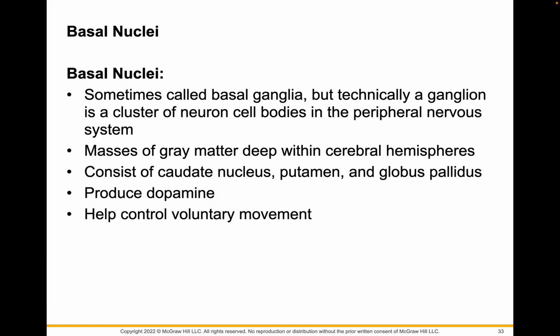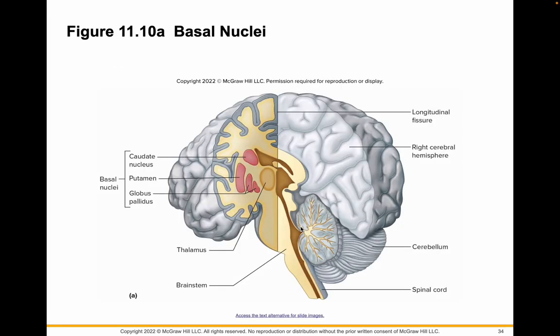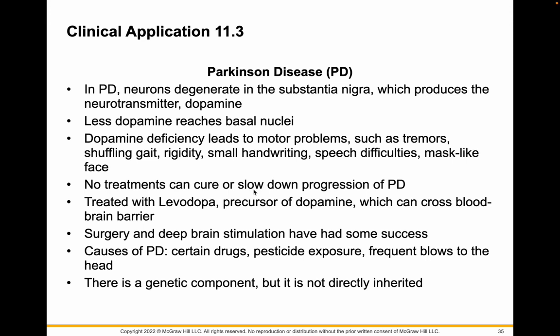Basal nuclei are sometimes called basal ganglia, but in definition, a ganglion is a cluster of neuron bodies in the periphery. So we're talking about the central nervous system, so that doesn't make sense. But we'll stick with basal nuclei. And these are masses of gray matter deep within the cerebral hemisphere. And you don't need to know what they consist of, but they do produce dopamine and help control voluntary movement. And so here you can see a few of those basal nuclei.